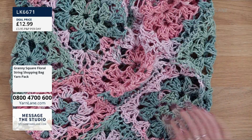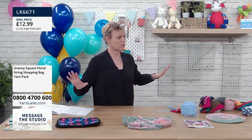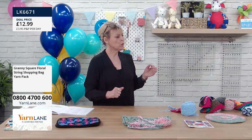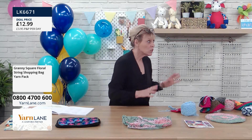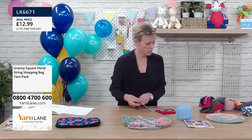You can sew if you want to. I'm not saying you have to do that, it's just the pattern called for it. You can make all your squares if you want to, and hand sew them together, or you can double crochet them together, or you can slip stitch them together. So there's loads of choices, but this one calls for the join as you go. And I know this one is pretty scary for a lot of people.